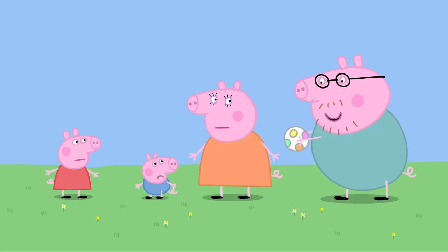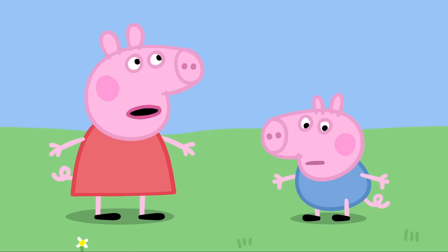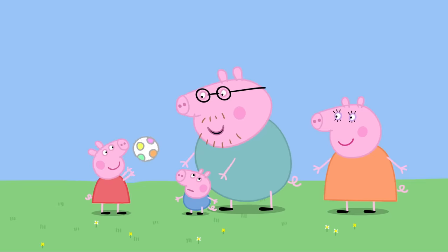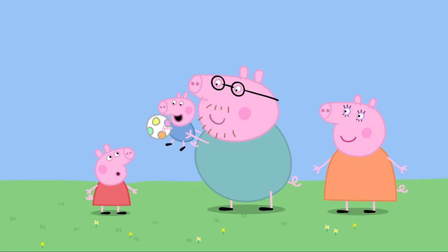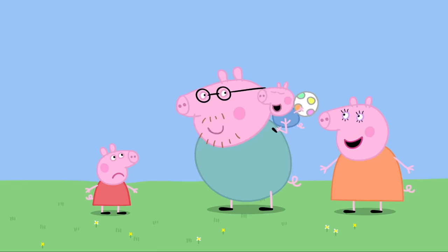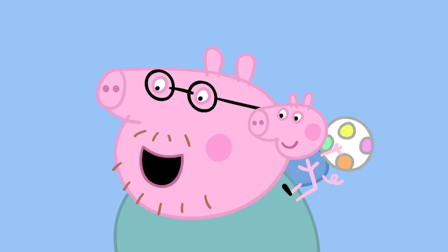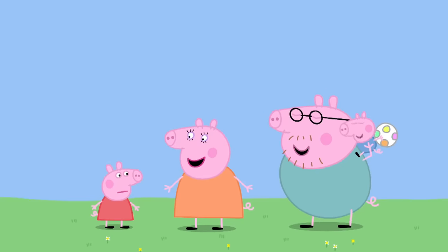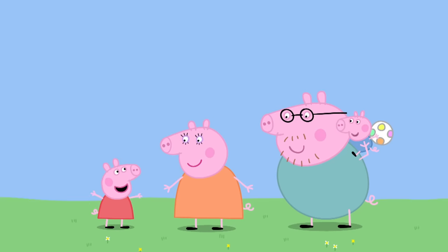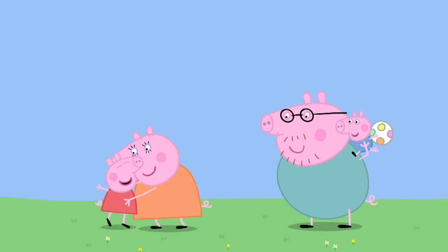What's all the noise? Daddy, George is too little to play Piggy in the middle. Oh, I'm sure he's big enough. No, he isn't, Daddy. Watch. Catch it, George. Hooray! That's not fair. Yes, it is. I just gave George a helping hand. Mummy, can I have a helping hand? Of course you can, Peppa.